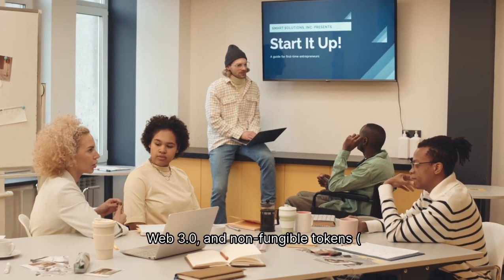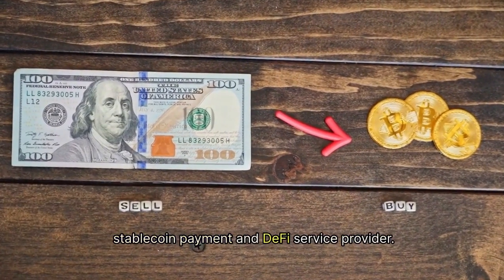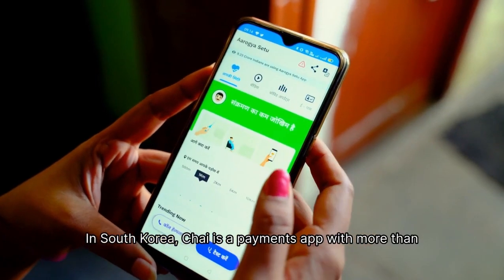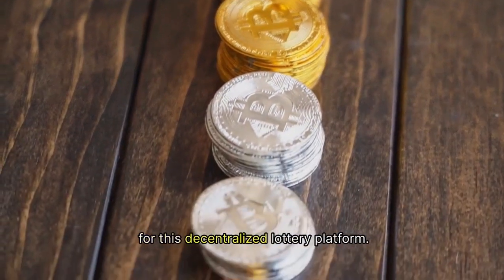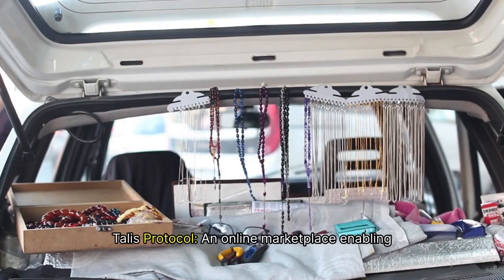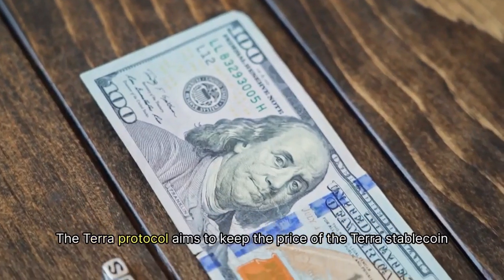Terra has 114 projects spanning DeFi, Web 3.0, and non-fungible tokens, NFTs, as part of its expanding crypto ecosystem, which aims to become a top e-commerce stablecoin payment and DeFi service provider. Among these projects are Anchor Protocol, a fixed-yield platform that offers easy access and borrowing yields. In South Korea, Chai is a payments app with more than 2 million users. Terra. The Terra blockchain serves as the foundation for this decentralized lottery platform. Mirror Protocol enables the development of synthetics, or fungible assets that mimic the pricing of actual assets. Talus Protocol, an online marketplace enabling artists to provide their talents and sell their works. Vega Protocol, a derivatives trading and minting platform.